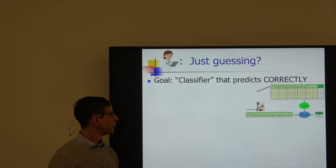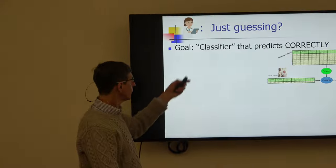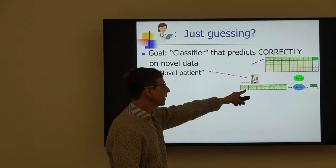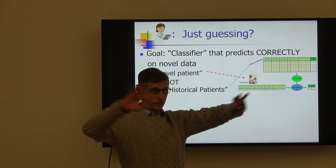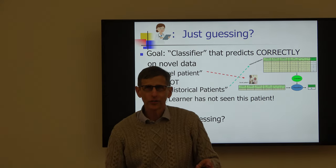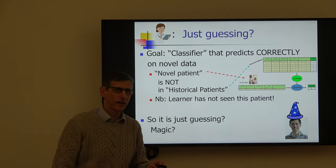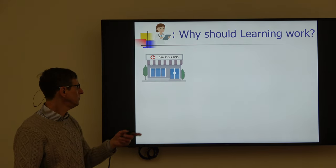How is that possible? The goal is a classifier that does well on data I haven't seen. So again, this is a novel patient, and novel means it did not appear in the set. That's a different individual, because otherwise this would be too easy. So if learning is doing well on data I haven't seen, is it just guessing? Is it magic? I don't think so. Let me talk about why it should work.